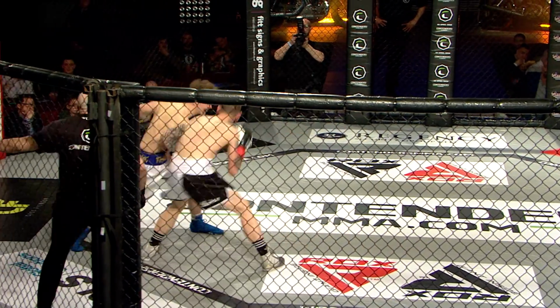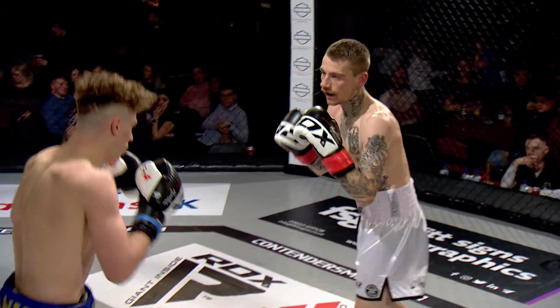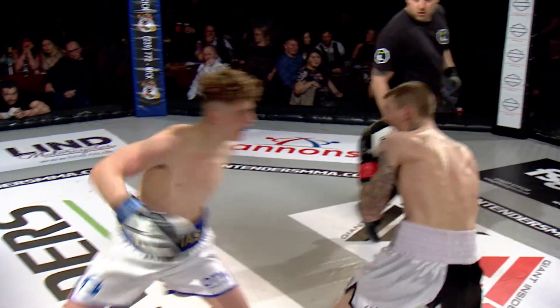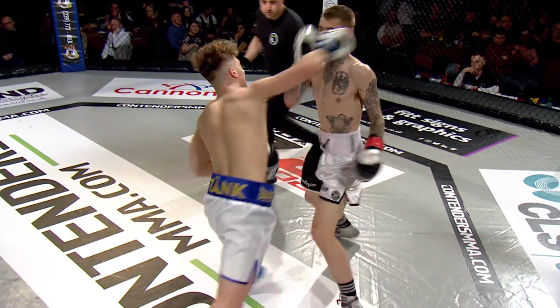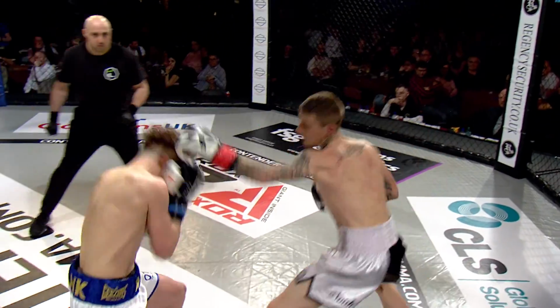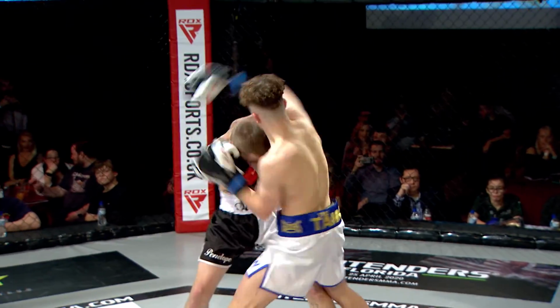He needs to keep those hands up here. I like to see him use some head movements, some rolls that we've seen from some of the boxers earlier on, to duck under those punches and come up and counter with the left hook. Nice movement from the Tank Thomas as he goes back on the offensive.